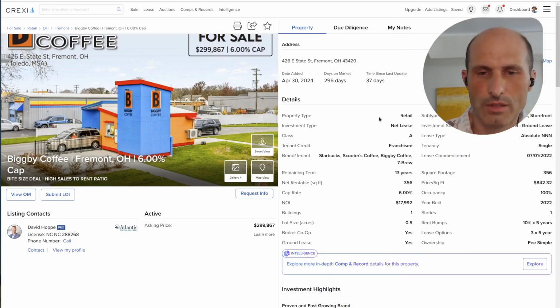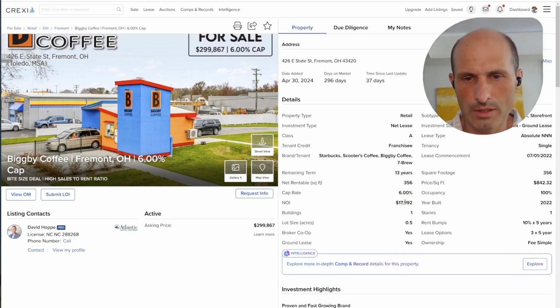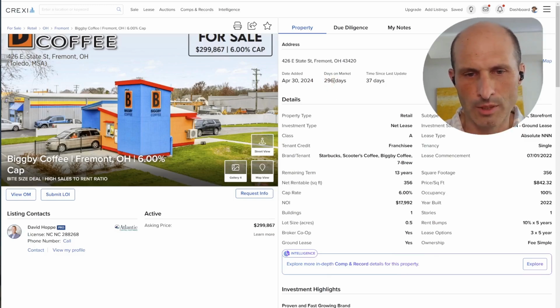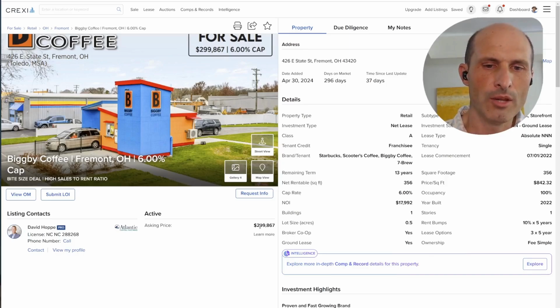So on this particular deal, they got almost $18,000 in rent a year. That's not very much for a commercial property deal. They're calling this a bite-sized deal. That's probably why it's still on the market. It's been on the market almost a year. They're asking about $300,000 for this property. It's paying about a 6% rate of return.